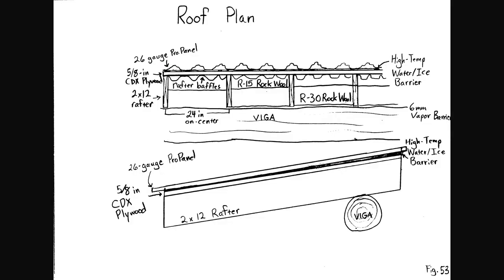I put those together. My roof plan was really basically simple, and you can use this too. It works very well. A professional builder in Taos, one of the best earthship builders in the world, designed this for me and showed me how to do it. So I've got my Viga, and then I have my 2x12s. So this is if you're looking up the roof, so to speak. Then I'm going to be putting R30 rock wool insulation in here with R15 rock wool insulation on top of it. Okay, so that I'm filling that gap.